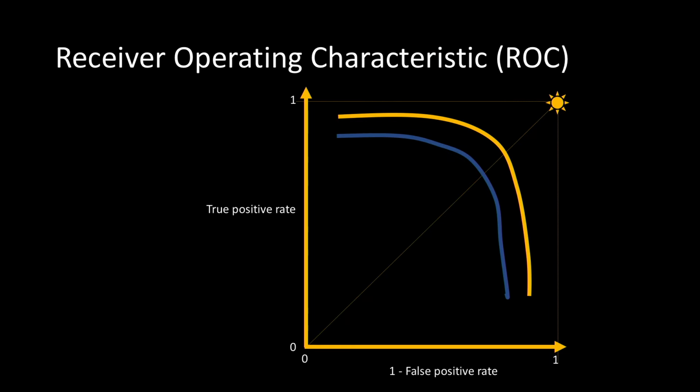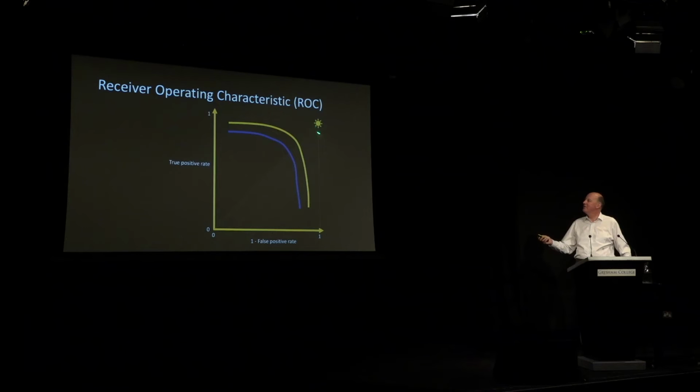So if we were comparing these two systems, let's do a show of hands. Who thinks the blue system is the best system? Who thinks the yellow system is the best system? You're right, ladies and gentlemen. The yellow system is unequivocally better than blue, and that's because at all times it is closer to nirvana than any of these.